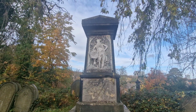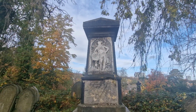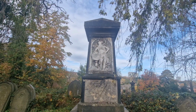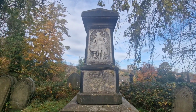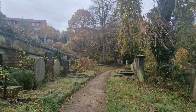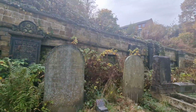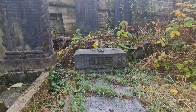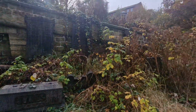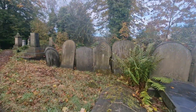Just looking at the carving, which is seriously weathered, and looking at his clothing, that's palm trees. 18th century? So. Yeah. We'll have a walk this way. There's some big ones over here, so we'll have a look. Some nice ones. Can't even read that one. You always find a Jones. Oh, these are crammed in together a bit.